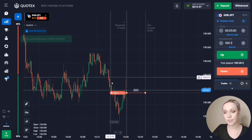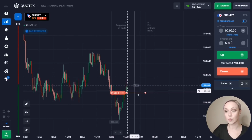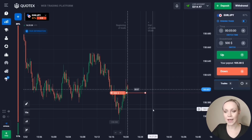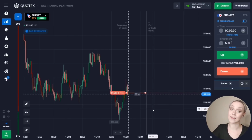At the same time, we also see that recently the price has been moving down while it was an upward pullback. Well, the bot assumes that the price will turn around and continue its downward movement. I hope that this will happen within 5 minutes and we will also be able to make money on this downward movement. Let's wait for the end of our trade and see the results.